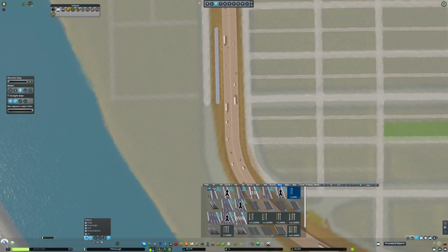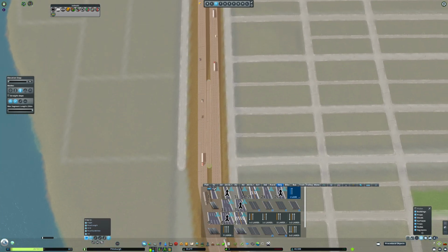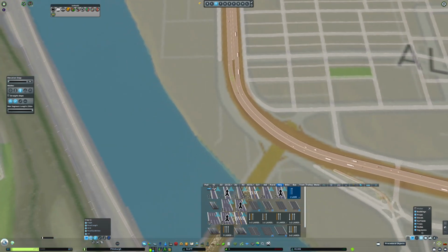Now I'm starting work on the northern side of the West End Bridge interchange where State Route 19 and 65 meet the West End Bridge. Here I'm just making some space between the highway so I can drag the center exit lane that brings traffic from Beaver Ave onto the highway.